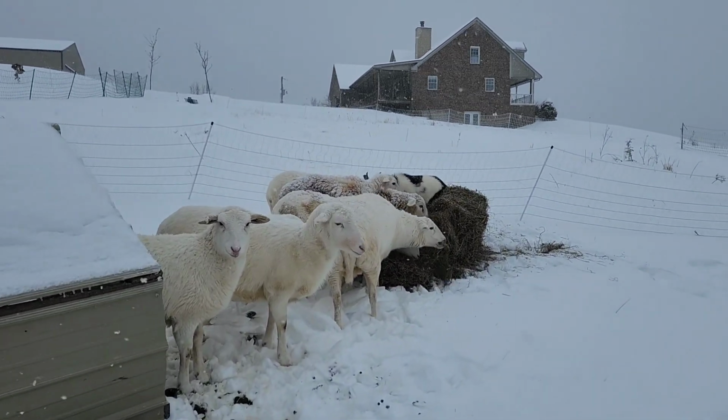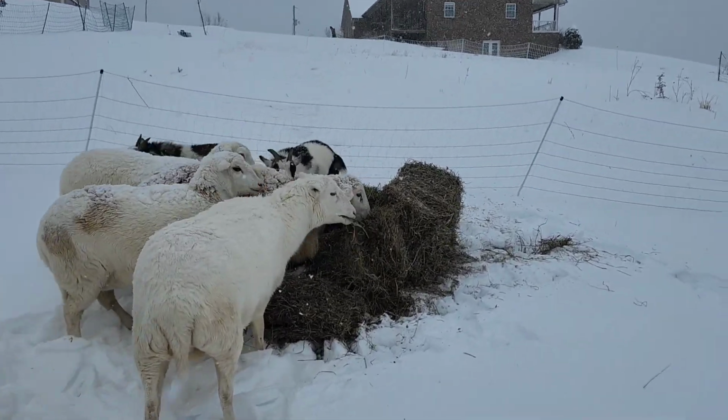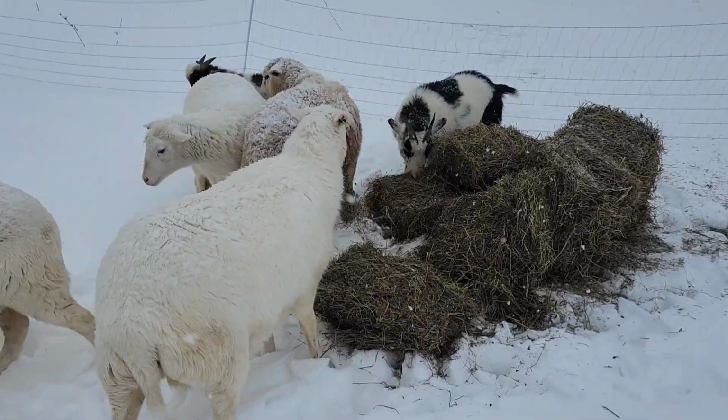So the sheep aren't used to hay. This is the first bale of hay I've had to put out for the sheep this year.